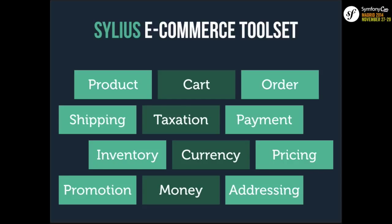So what can you do? Take the cart component, actually the cart bundle if this is a Symfony application, integrate it into the system, and you have a working shopping cart. Next month, the customer says, okay, but maybe we need to apply some taxes and display them on the invoices. You take the taxation component and integrate it.